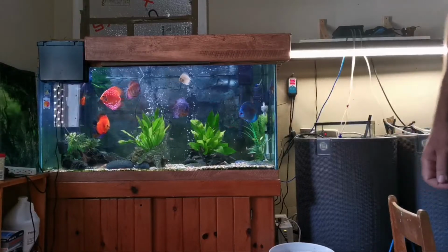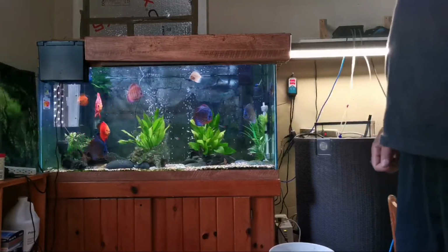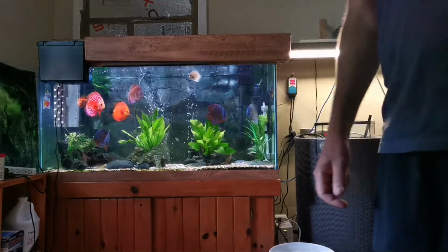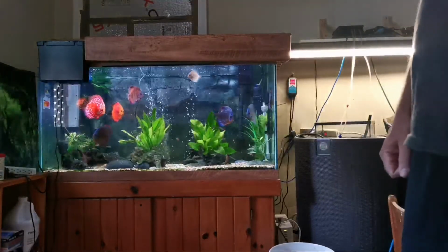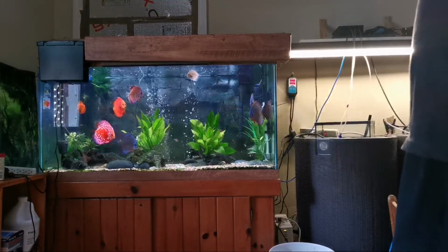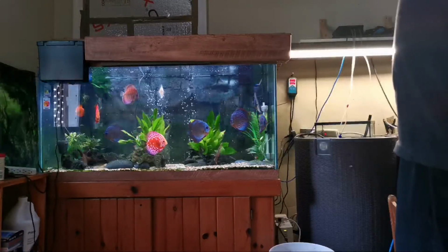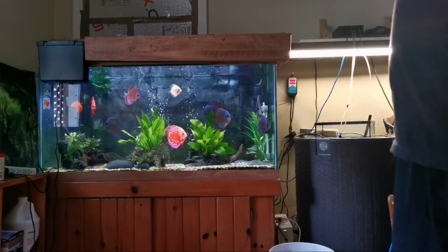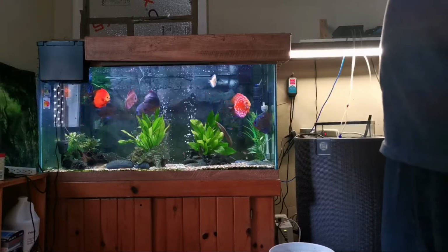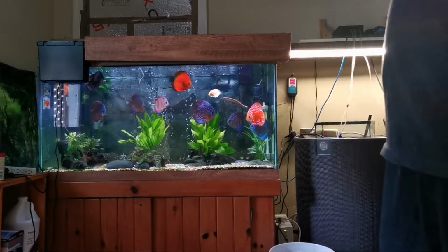I've still got a pretty good size school, or sorry, shoal, to build. You can see this tank's pretty densely filled with discus, and downstairs tanks will be too. As I've mentioned before, but I'll repeat myself for those who may be watching later or haven't watched before, the reason I have so many discus is because I intend to breed, and I don't just want one breeding pair. I want like 10 down the road, you know.